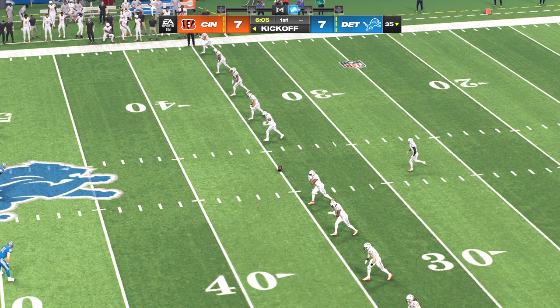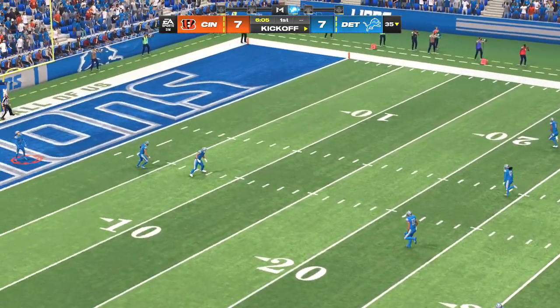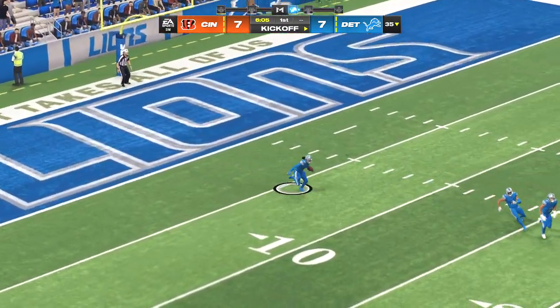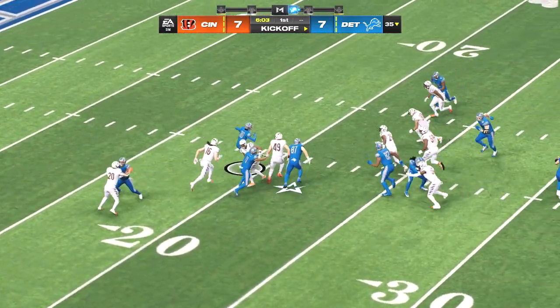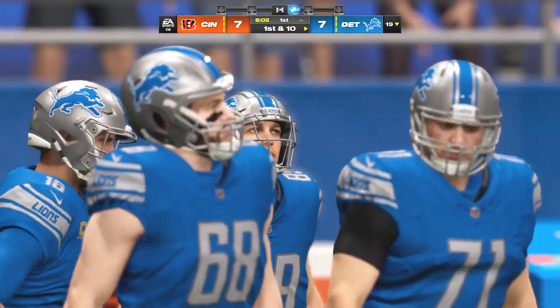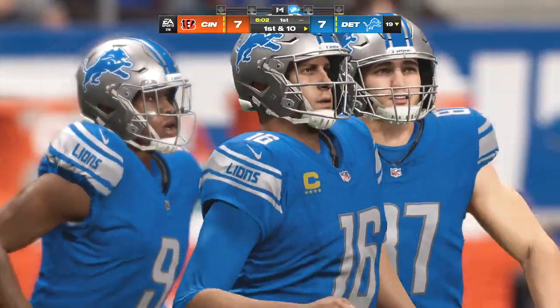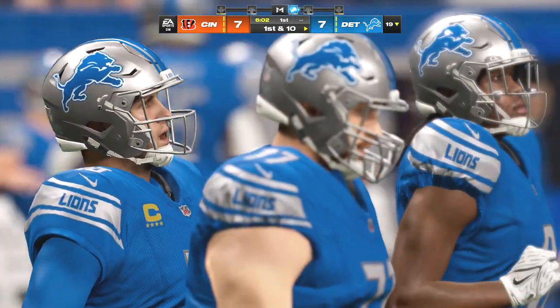Each team's had it. Each team has scored. 7-7 here as the kick's away. From a couple yards deep, he'll bring it out of the end zone. And only able to get this to the 19, so probably should have opted for the touchback. Back onto the field come the Lions for their 2nd overall drive.